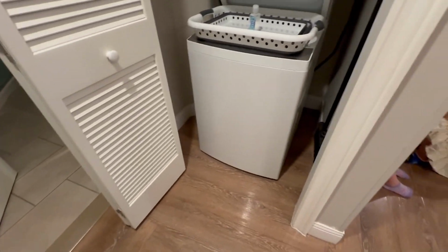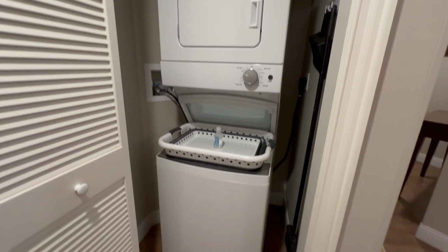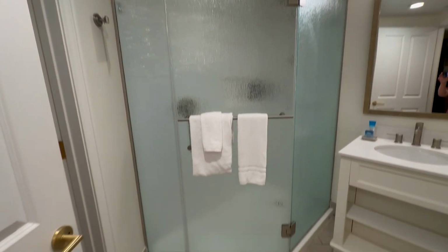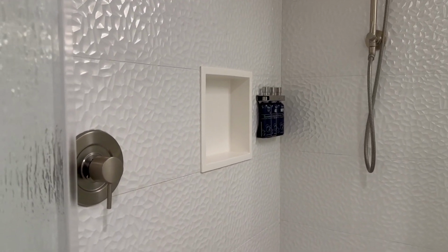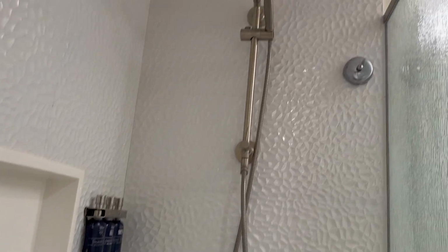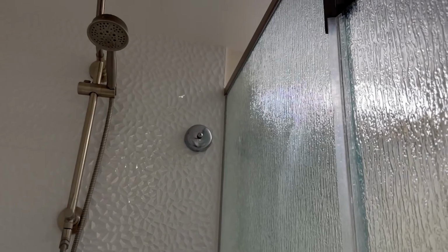First we have the washer and dryer. Every one-bedroom and two-bedroom villa comes with a washer and dryer, which is very convenient. And then we have the restroom right here. Full shower. You have a shelf. I think this is how you, oh, interesting. This is how you turn it on. But the shower heads are over there. Cool. And then you also have a clothesline.